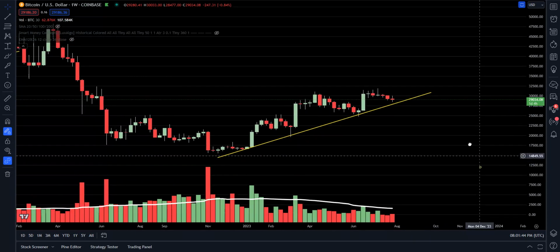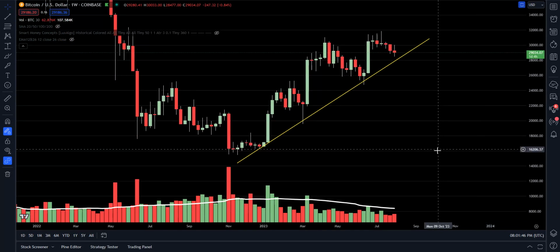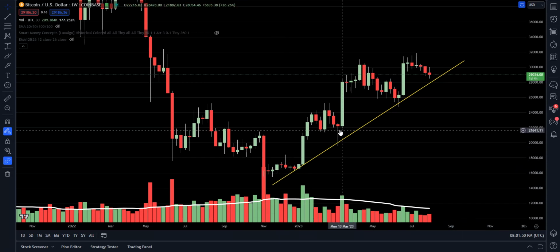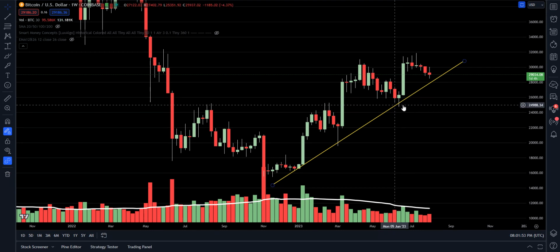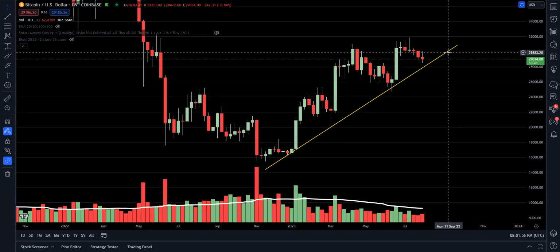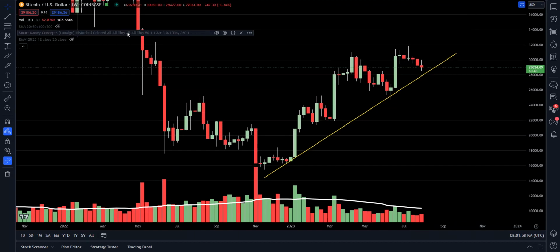So most importantly, guys, what we're watching here is this uptrend line. And you can see from the low that we put in around 15.5, there was our low, we've had another higher low. What we're trying to do now is set another higher low, see if we can stay within this trend line, which is going to be important for us.